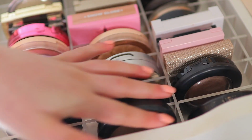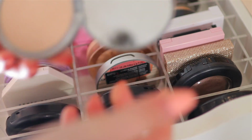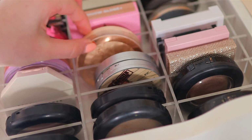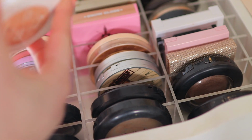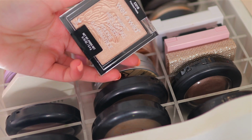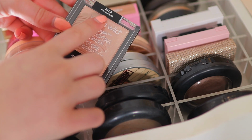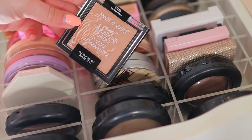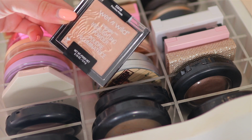For highlighters, I have a bunch of different ones. We have MAC here in the front. We have Mary Luminizer from The Balm. I feel like going in with this. We have Makeup Revolution again. Fenty right here. This one's a nice one. How pretty is that? I also have this new Wet n Wild highlighter that I bought recently, and it's in the shade Precious Petals. So I think I'm going to go in with this because I actually haven't used it yet, and it looks really pretty. So let's go in with this one.